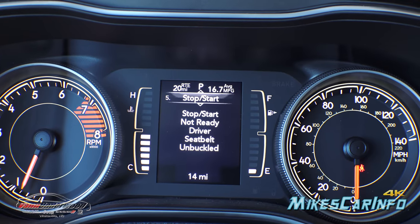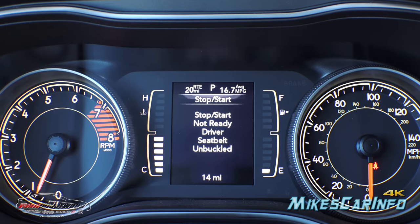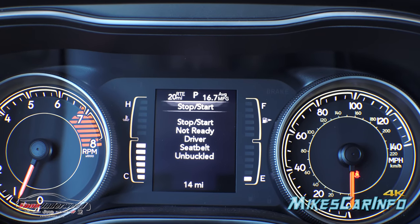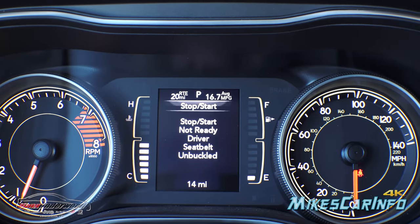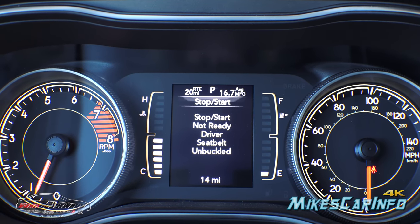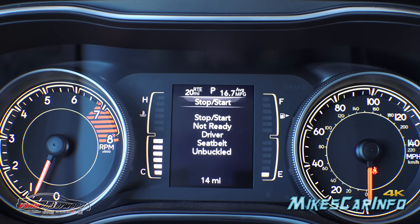Scrolling down, this is whatever your stop-start feature is doing. So right now it's not ready to work. You can turn that feature off. I'll show you how to do that in a minute. Basically, this feature turns off the engine to save gas while you're stopped for an extended period of time with the vehicle in drive and your foot on the brake.